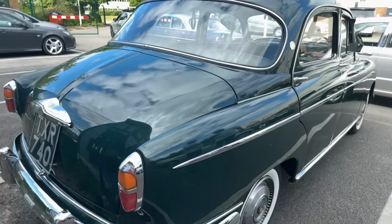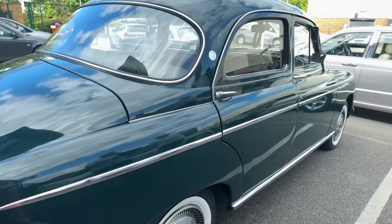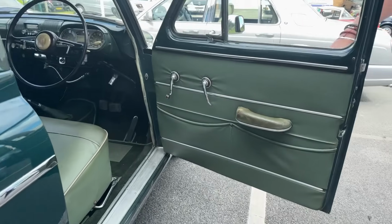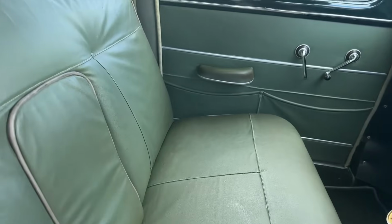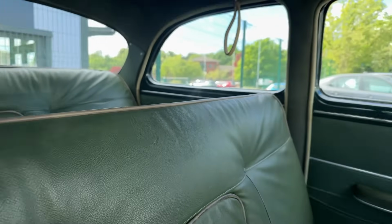So it has been previously restored by our friends at Bridge Classic Cars. It's a 1952 model. If you have a look inside, it's just super. You look at it and you think, what's that? Is that a 50s Vauxhall or Morris or Austin or something? There's a bit of Americana going on as well, so it's a nice little crossover car. A number of different styles going on there.